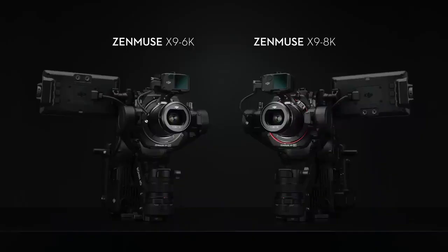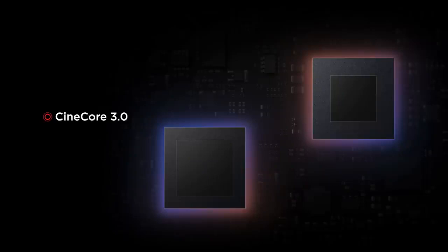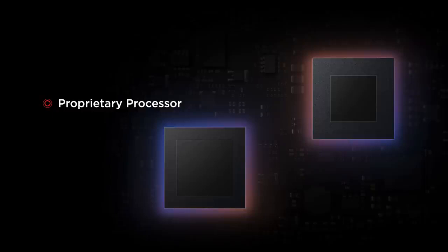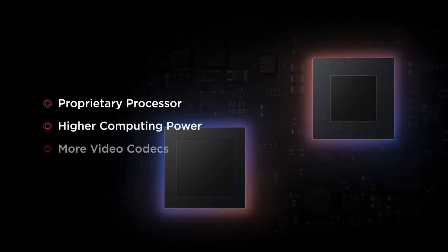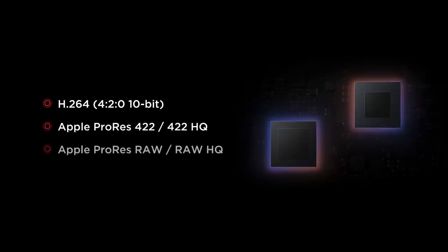The imaging system is the core of any cinema camera. Ronin 4D is equipped with the all-new full-frame Zenmuse X9, available in two versions, X9 8K and X9 6K. Our Inspire 2 used the image processing system CineCore 2.1, which we have now updated on Ronin 4D with CineCore 3.0. This new version includes a brand new DJI-developed proprietary processor, which brings higher computing power and support for more video codecs. In addition to the commonly used H.264 codec, both X9 cameras can internally record Apple ProRes and ProRes RAW, leaving more latitude for editing and post.